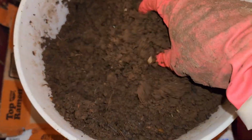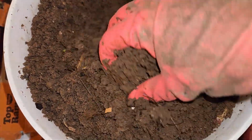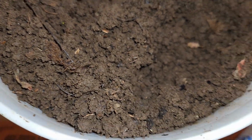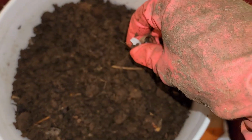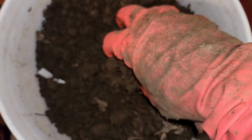And I know the stuff at the bottom isn't as dry. I have scooped out maybe half a dozen worms or so, and I know there's more down there. So why don't you real quick help me stir this one. This actually, I believe, is the second harvest, so the harvest from last time. The other bucket that you were just looking at was the harvest from the 17th.